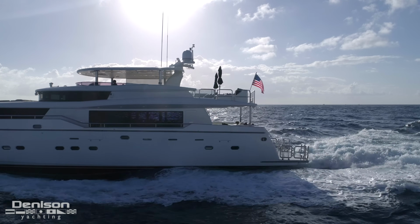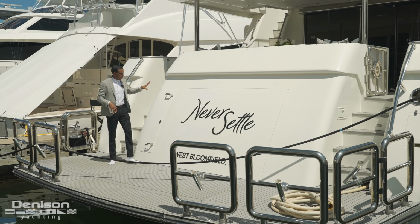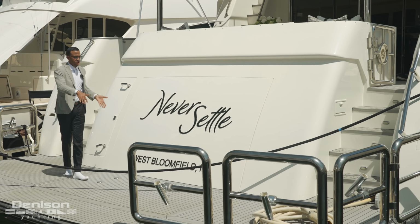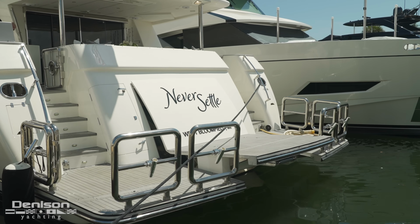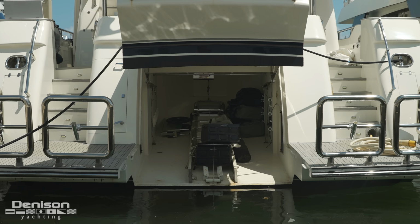Picking back up on the transom, I'm now going to show you the swim platform. One of 3 things we're going to mention on this enormous swim platform. Just behind this door is service access to the machinery space where the rudders are. Center line, we have our tender garage, which ascends up. A stainless steel carriage rolls out and the tender deploys.